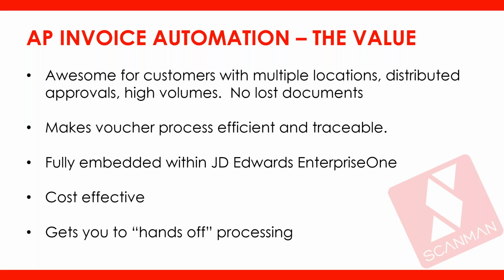It's embedded within Enterprise One. This is not a solution like many of the ones out there where it's outside and you have to deal with the integration side of it. We have replaced things like Transform AP from Bottom Line Technologies with this solution. It's cost effective. Now, I'm a financial person and I've been a business owner. This is not a dirt cheap solution, but in comparison to other automation solutions for this that are out on the market, it is significantly less expensive.